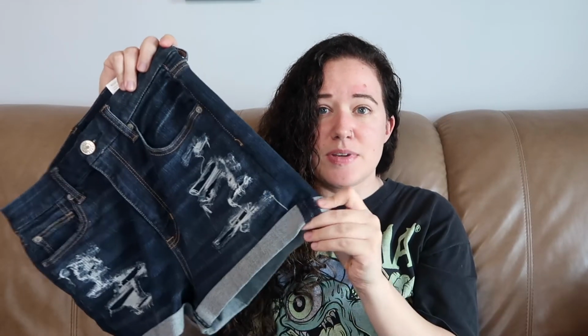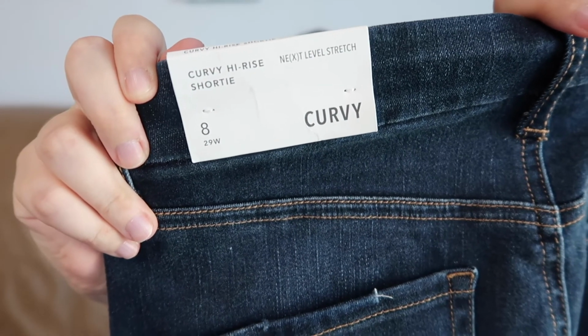These I got because they're new with tag, American Eagle. They were originally $60. They are the Next Level Stretch Curvy High Rise Shorty, size 8. Let me see if I can figure out when they were from. April of 2020, so not too old. They do have the new tag, which is not cursive and it doesn't have Outfitters. It just says American Eagle. Slight distressing. They are cuffed and intended to be that way. It is stitched here. And like I said, they are new with tags. So I figured the curvy fit would be enticing for someone who is curvy and wants a nice pair of shorts.